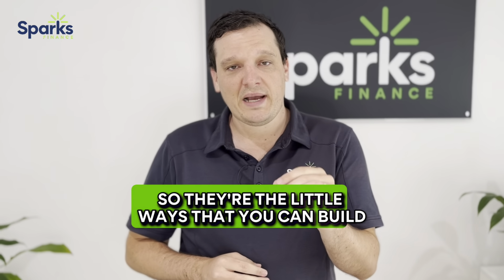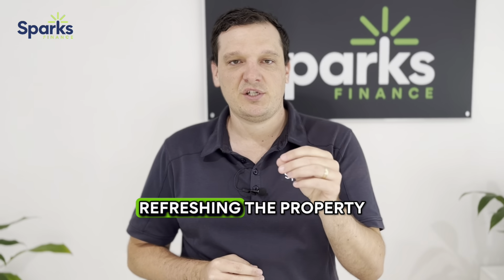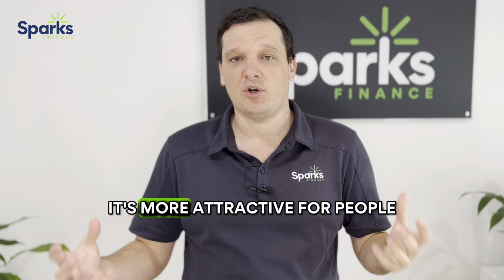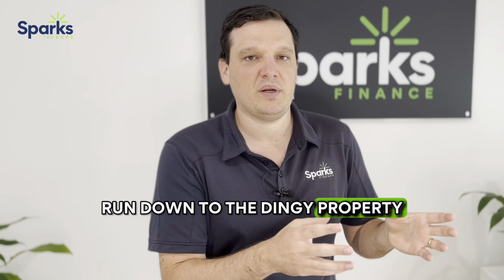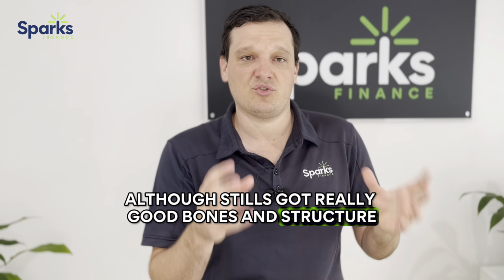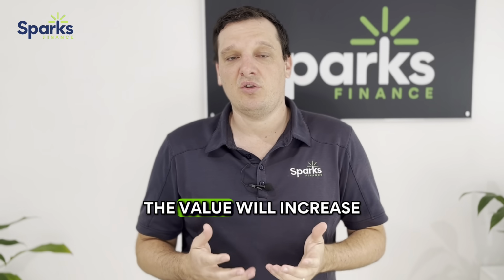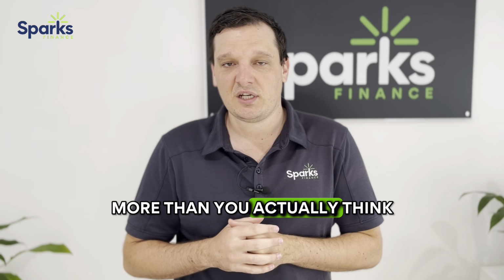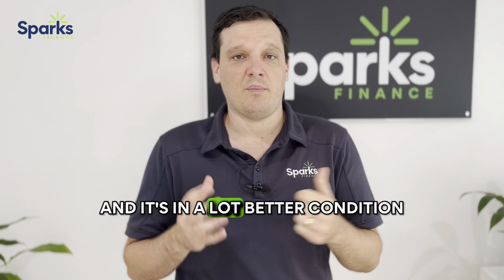So they're the little ways that you can build equity within properties, just by doing simple things like refreshing the property to make it more attractive for people. So instead of buying that old, rundown, dingy property, although it still has really good bones and structure, by simply making those adjustments the value will increase more than you actually think, because it now looks like a more attractive property and it's in a lot better condition.